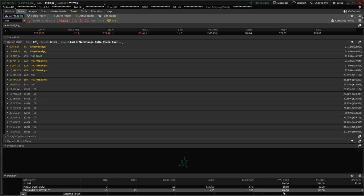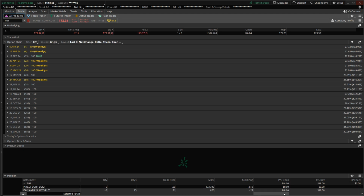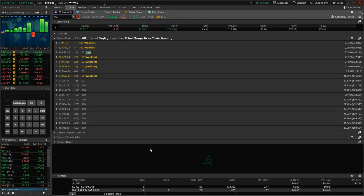Since I entered the trade, the profit and loss side of this ledger is reflecting a positive balance of $48. So the trade is going in my direction as my premium is increasing in value. Just to recap on how these option contracts are valued, again, the option premium to my entry price is quoted at 71 cents.